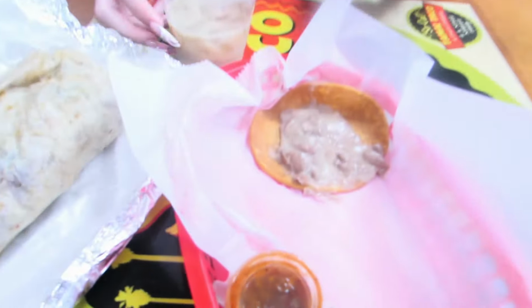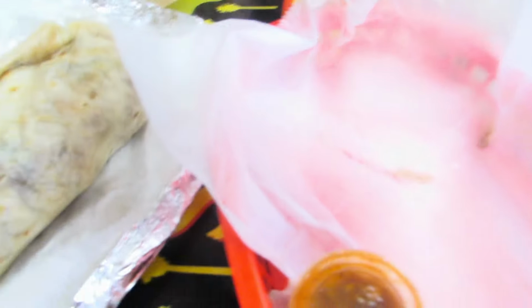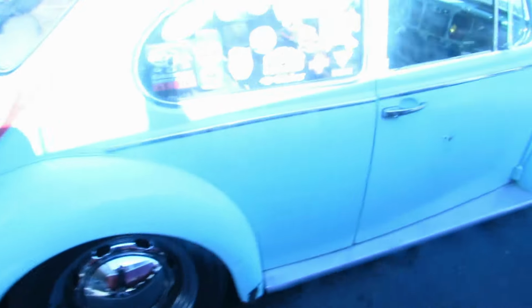So we got a free burrito here in Socal, Tamal, and then they also give us some. So we're gonna try it. It's a chorizo burrito. Get you guys a review real quick. So yeah, I didn't get to finish the burrito, all of it, because I got full from it. But we're outside now. There's more cars now outside.